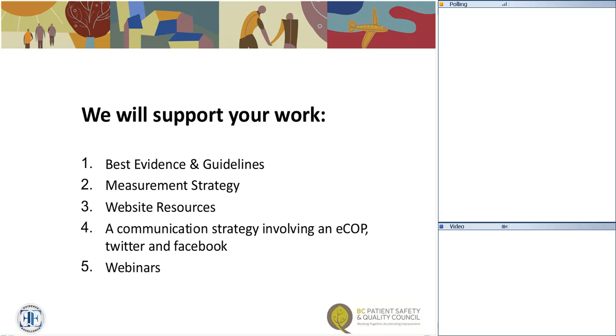A measurement strategy has been a big focus for us in the last little while, and clinicians and operational leaders from across all of the health authorities were engaged in the development of indicators for sepsis that will help you identify opportunities for improvement. Now, collecting the data will be a challenge. Each health authority will need to develop their strategies on how they actually collect the data, but we hope that through our webinars and through discussions and networking, we can come to a good way, creative ways to collect the data.